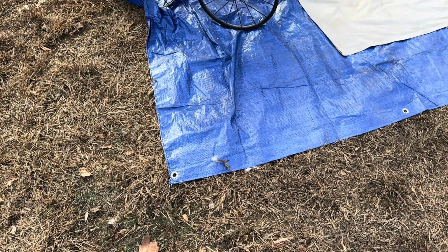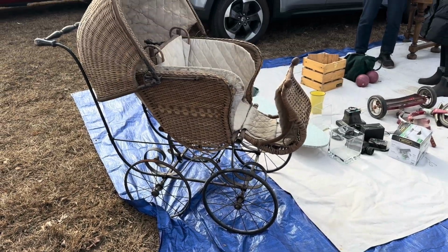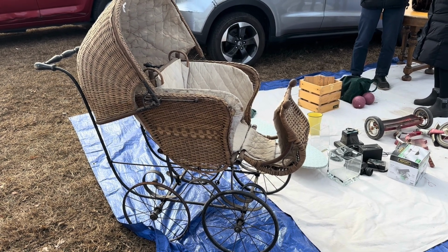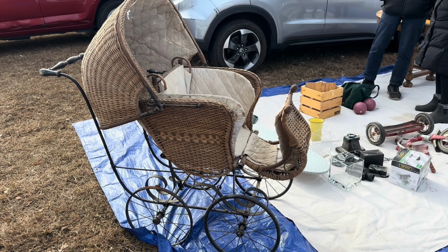It's funny, last week we saw a really creepy stroller here at the flea market. Here is another one. This one's got a lot of wicker in it. I'll tell you what, they made things with a lot of style back in the day. This thing looks pretty cool. Now, today, kind of creepy.